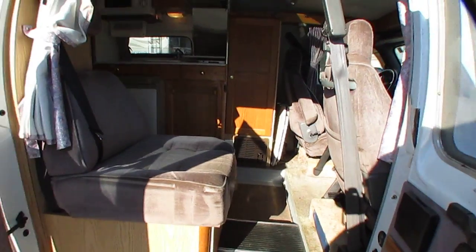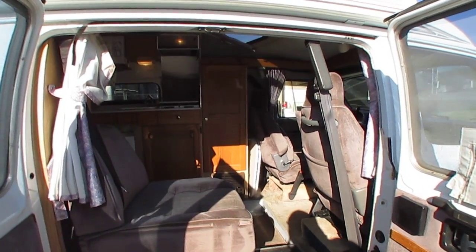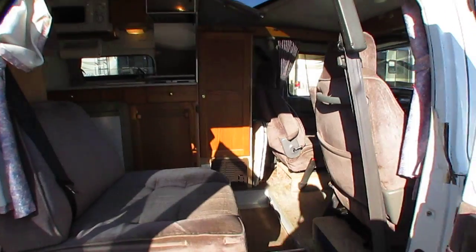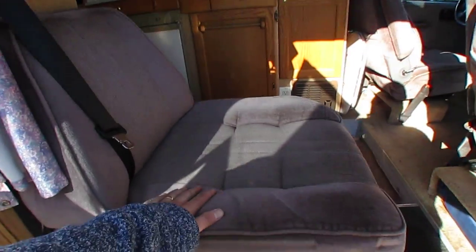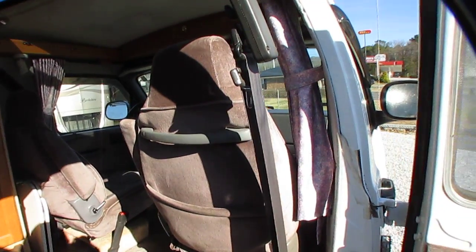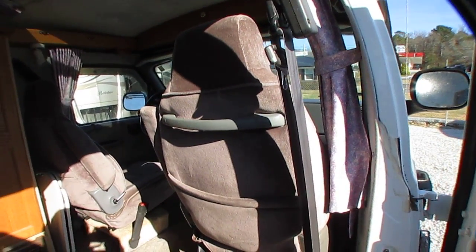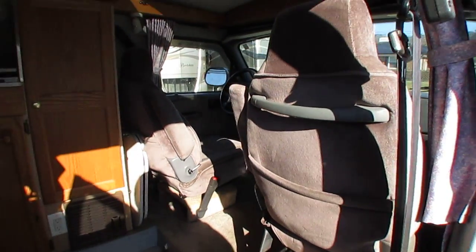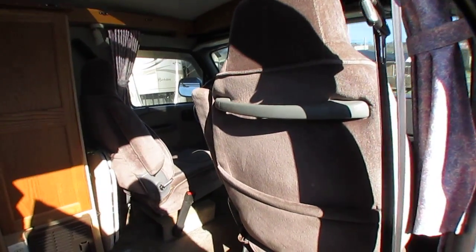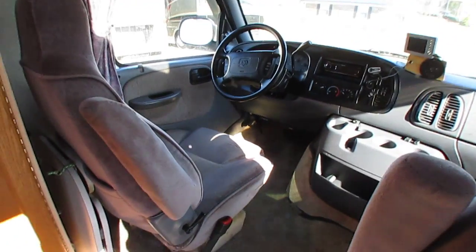Got the original carpet, still in good shape. Original upholstery. The popular model has the 3 seats, so on top of having your back convert to a king size bed or 2 twin size beds, you've got an optional 3rd bed up here. This seat folds down flat. The front seat swivels for party seating, so you fold this down flat, turn that around, slide it forward, and you've got a 3rd bed if you need it. Keep in mind, it's just going to be a single bed, just bunk size.